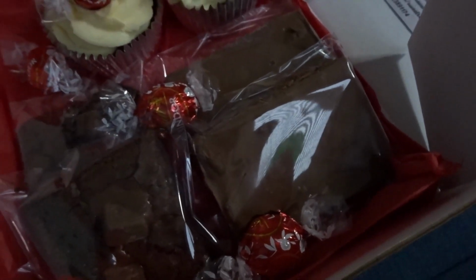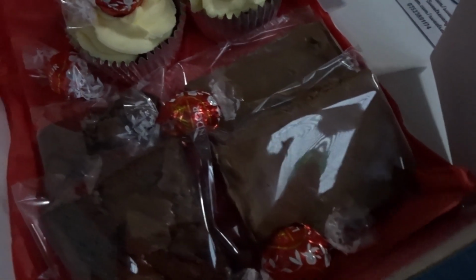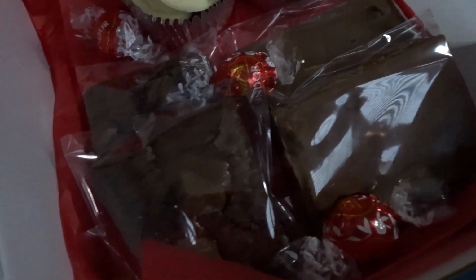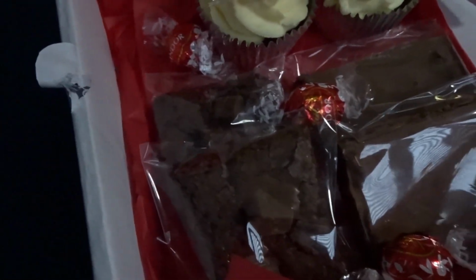Then we've got Aussie Crunch, 2 slabs of Aussie Crunch, which is just like cornflakes mixed with coconut and chocolate. And then 2 chocolate brownies with munchies on the top.